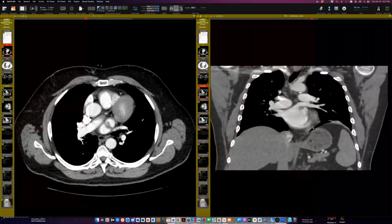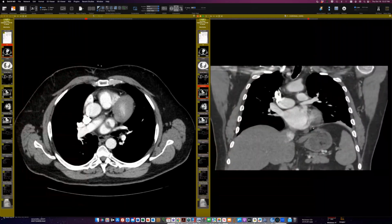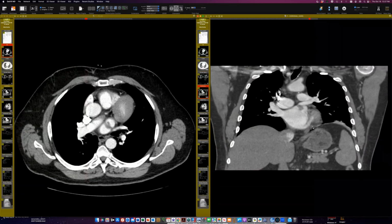It's probably just an accessory muscle bundle. I don't know how you exclude a clot. Unfortunately, echo is not going to be good for it. They'll just say, "Oh, it's something there." Maybe that's a place to start, I guess, and see what they want to do.